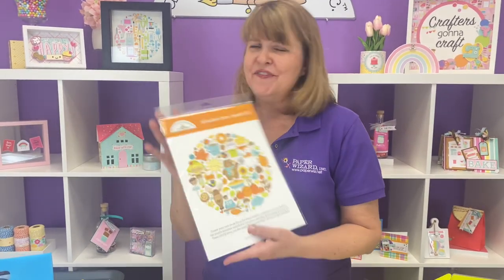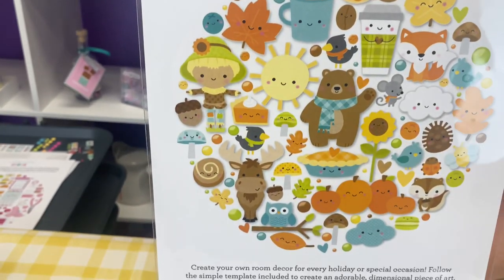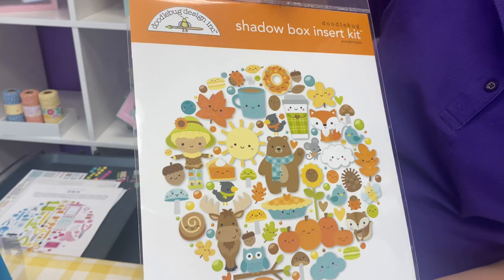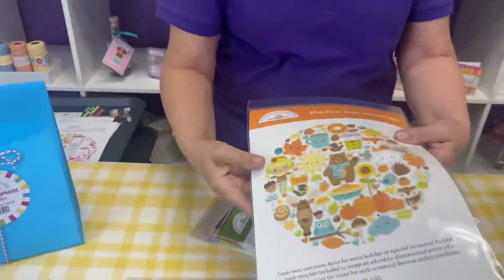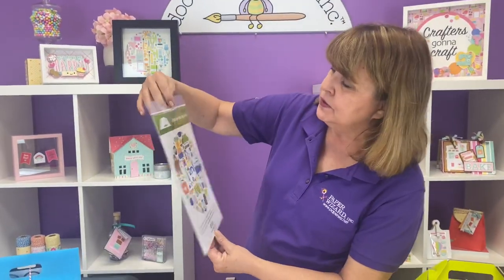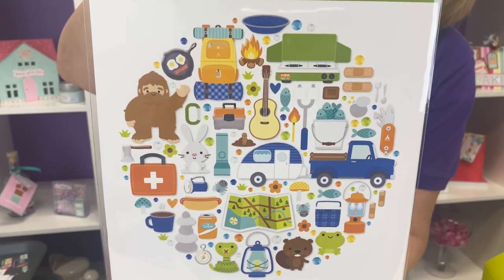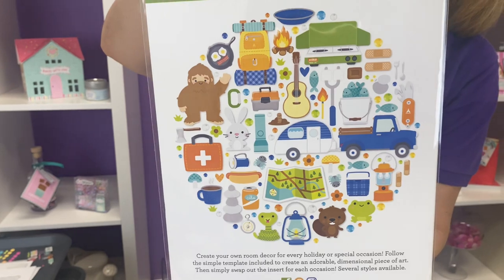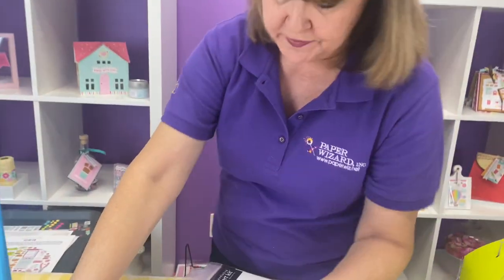Oh, this is one of my favorite collections, pumpkin spice. I love it. Look at the bear. So cute. The little fox. And the donuts. Don't get me wrong, let's not forget about the donuts. And then, oh, Sasquatch and the great outdoors. This is another one that could be really cute in a kid's room. You know, if you did like an outdoorsy theme, I think that would be fun.